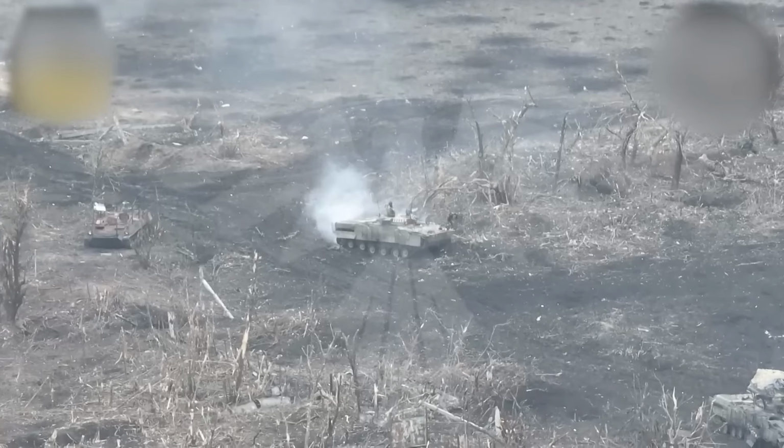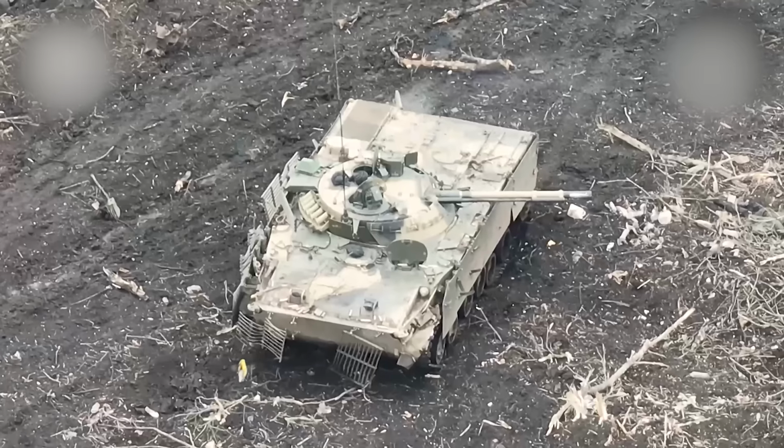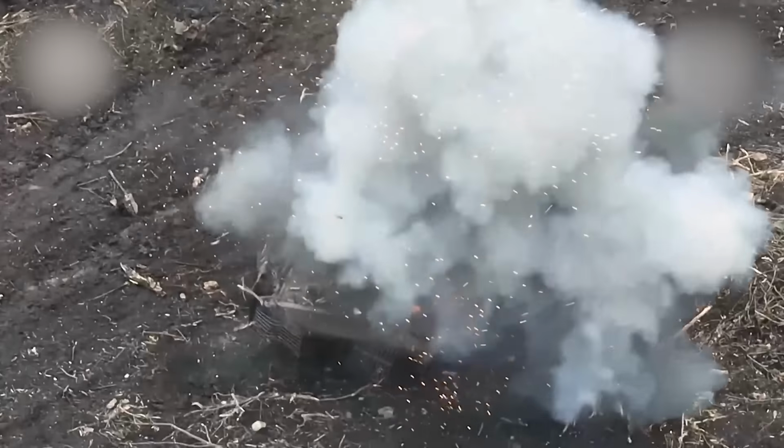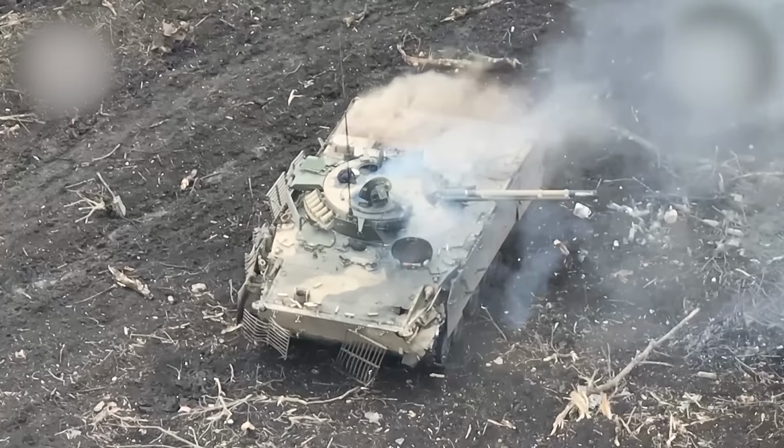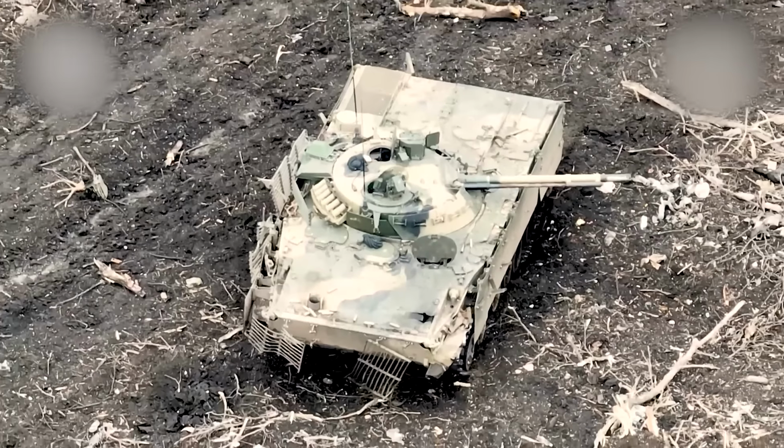You see another Russian newest vehicle coming in for support, but Ukrainian operators spot it in time. The drone hits the compartment with the troops precisely. After that, the terrified troops abandon the vehicle, leaving it on the battlefield. Ukrainians try to destroy it by hitting the frontal armor, but their attempts are not successful. As you can see, the machine is immobilized, but not destroyed.